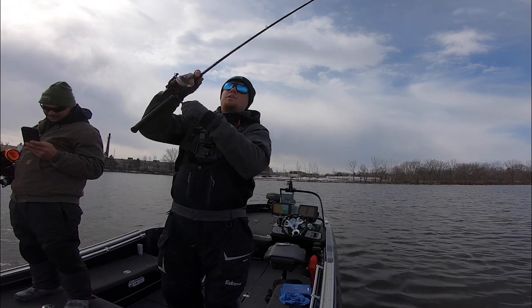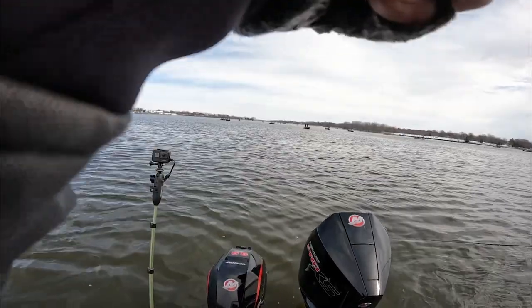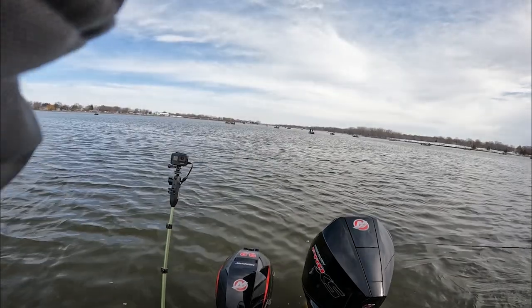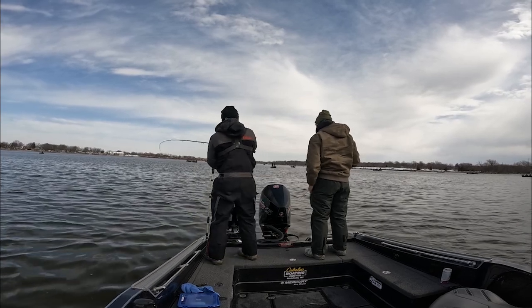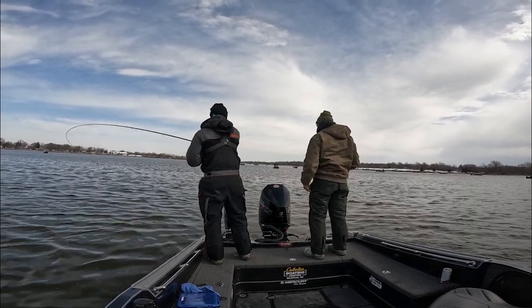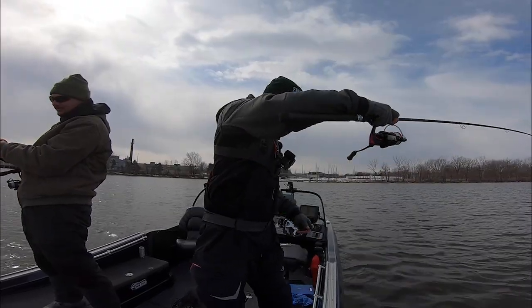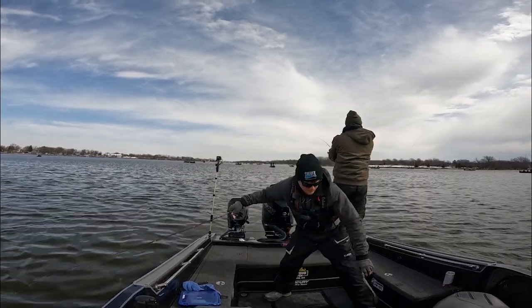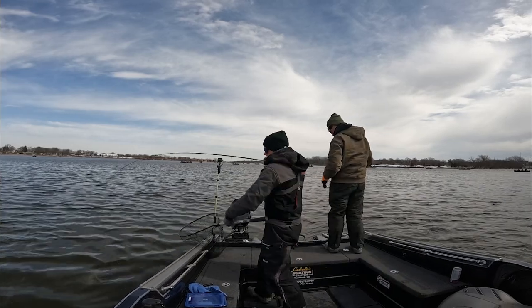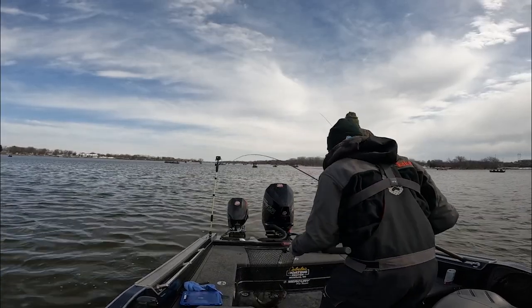Wow, this thing smoked it, dude. Back-to-back casts. I don't think he's that big. He just freaking smoked it. Yeah, no, it's about the same size as the last one. Wow. Just freaking cranked it. He's not hooked very well, so I'm gonna net him. He's got just that stinger. That's another good fish.